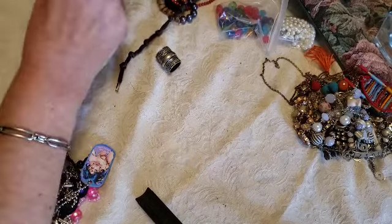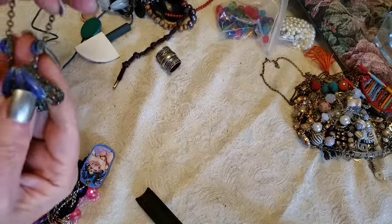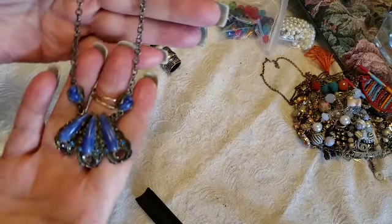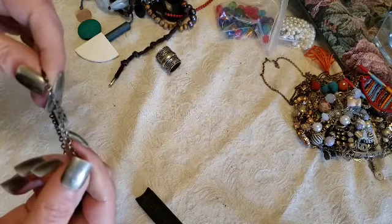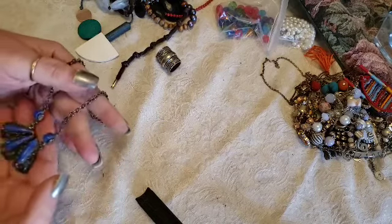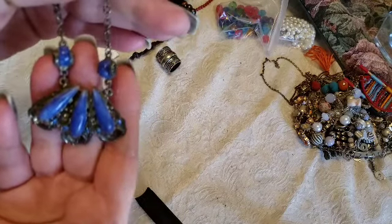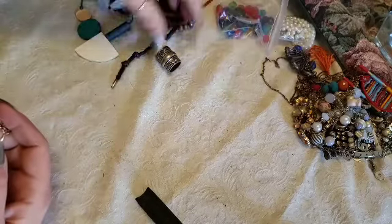Okay, this is tangled up with something. Let's see what else we can get untangled first. This is beautiful. Look at this. How pretty that is. Wow. I like that. Any maker's mark? Missing a couple little stones, but you actually can't really tell. That's really pretty. Okay.